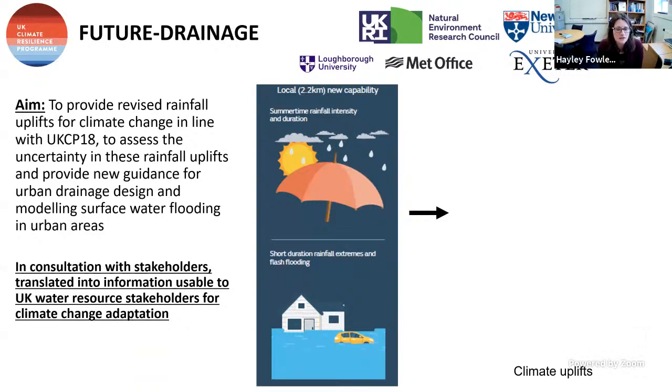So as I've said already, it's a project that was very much a collaboration between different disciplines. And I think that's really nice in terms of bringing together climate scientists from the Met Office together with statisticians from the University of Exeter. We had hydrologists and engineers from Loughborough and Newcastle, and consultants from JBA as well, keeping us in line and making sure that we provide useful information. So really a collaboration between academia and stakeholders.